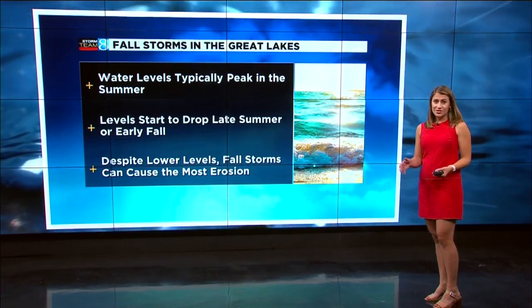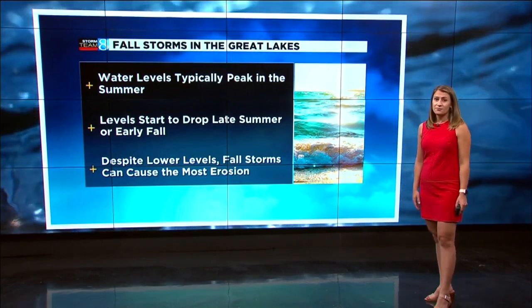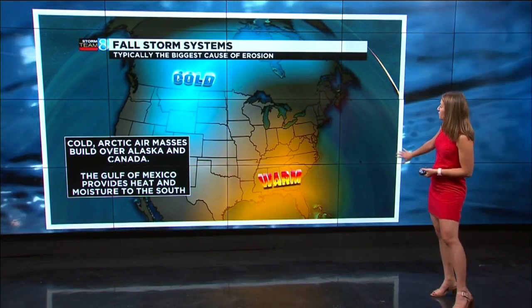So in the fall, we start to see those levels shrinking just a bit, but it's actually still the fall that we can see the most erosion for those lakeshore areas on Lake Michigan. So here's the setup as we head into fall. To our north, over Alaska and Canada, we have those cold Arctic air masses that begin to develop. Farther down to the south, it's still very warm, it's still very humid, because the Gulf of Mexico is providing all of that heat and moisture.